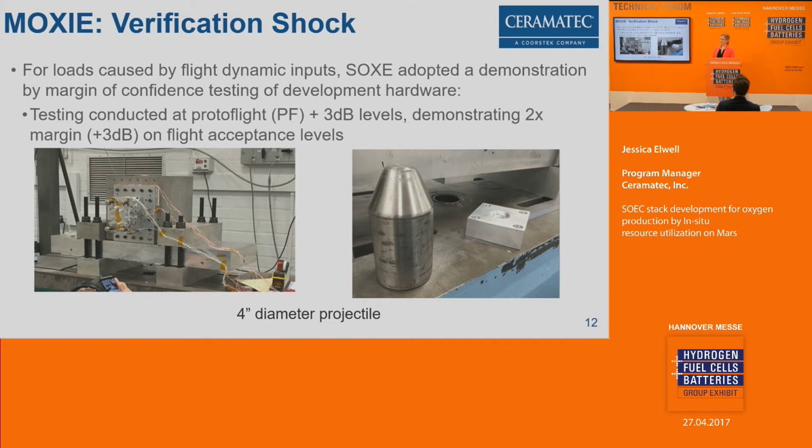This one's my favorite. So here we took the stack and its packaging, and we mounted it on a beam. Here you can see the beam, and then we shot a projectile at the beam. So this is about a 4-inch diameter projectile. They did this on 3 axes. So they mounted the system to the beam, hit it with a projectile, took it off, put it on in a different direction, hit it again. Apparently it's very loud. I got to see the video, but.